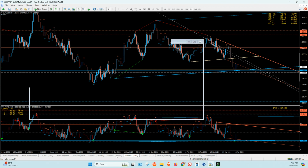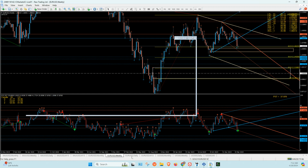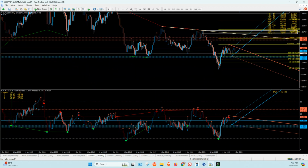On the weekly, we have this line, the HCL1, which is 1.0601. So I don't mind buying from around here to push up, but remember the trend is down. We're selling, right? So all of these sell moves shouldn't be surprising you, because remember our long-term thesis is we're coming down and then we're going to start going back up again.